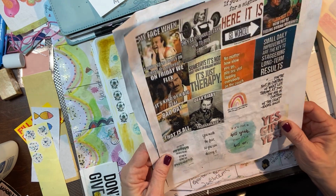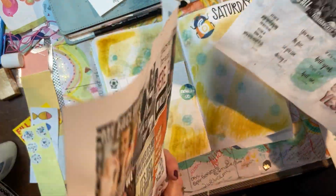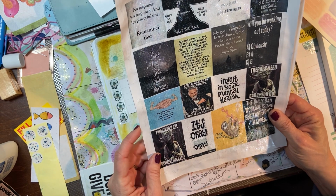But then I was like, nope, I'm back. These are my gym ones. I cannot wait. I'm going back to the gym. But then, you know, it's okay not to be okay. I like all these.